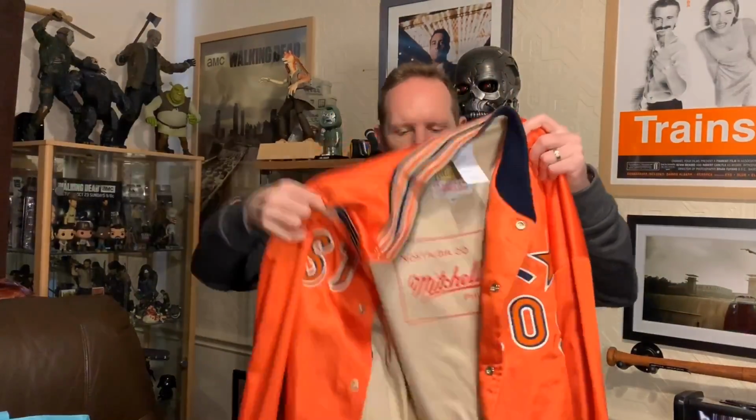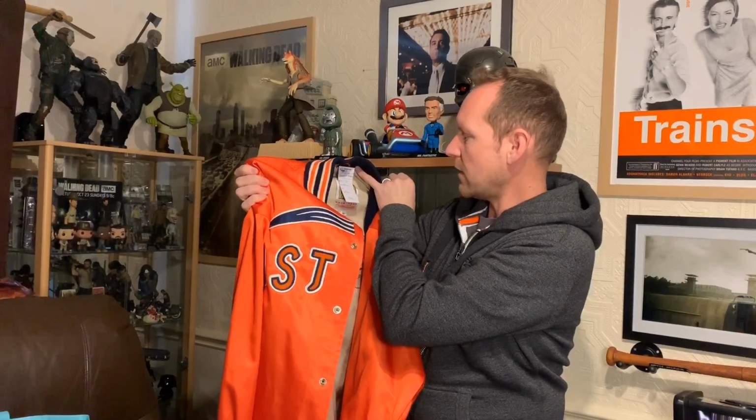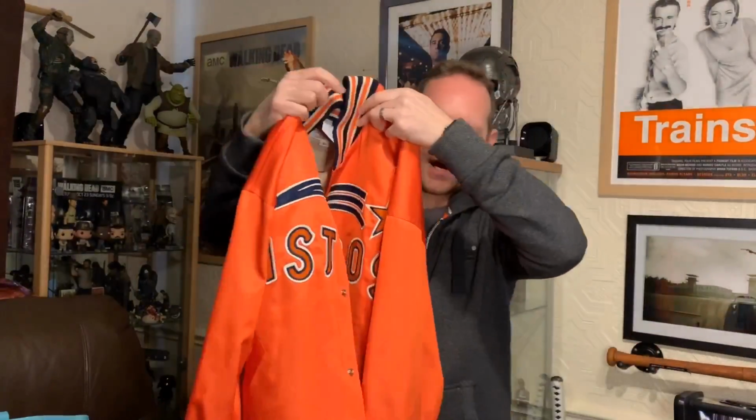Now, the last item I picked up was the most expensive thing that I bought from Alderley Edge. And I liked it as soon as I saw it, but I was almost put off by the price tag, which is where your research must come in. And it is this Houston, I think it's Houston Astros. Yeah, Houston Astros Mitchell and Ness jacket. And it is really, really nice. I mean, obviously not my kind of thing. I don't really wear orange very well.